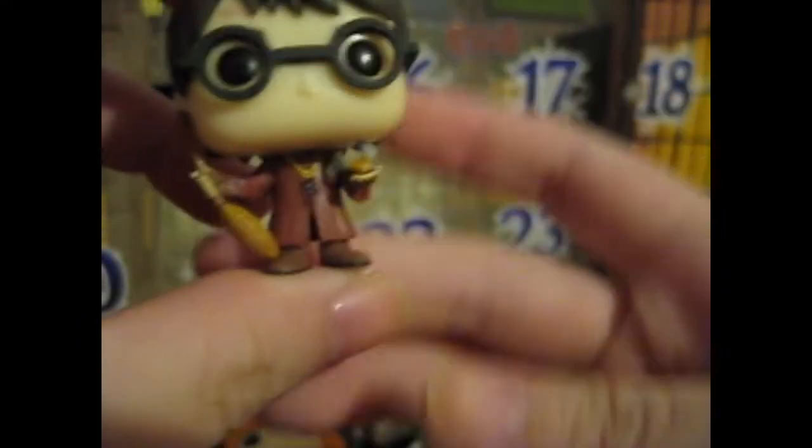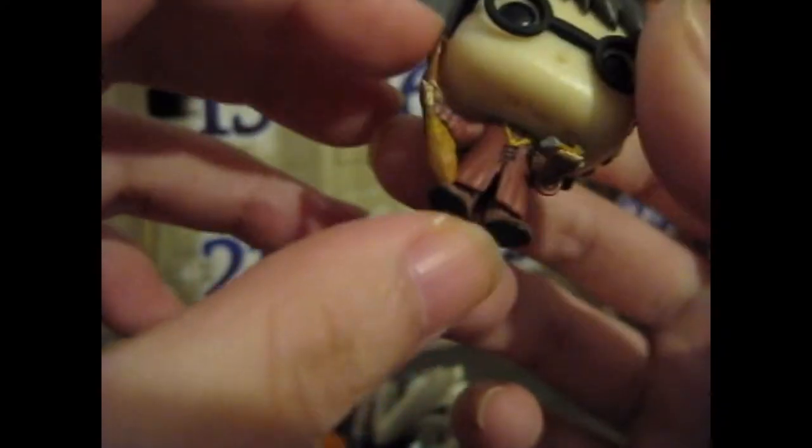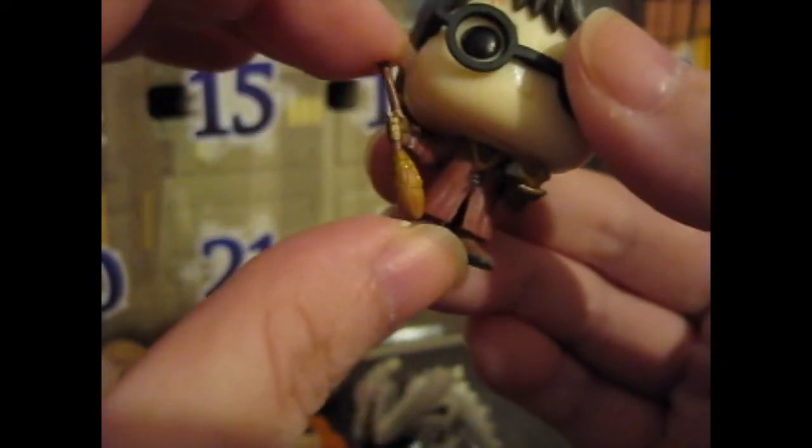Let's move it along sideways. There we go. And this is another Harry, though this time it is Harry Potter in his Quidditch getup. He's holding the snitch. He's on his Nimbus 2000, I guess, maybe? Or is that his Firebolt? I don't know. I think a Firebolt's supposed to be a darker color, so maybe it's not.